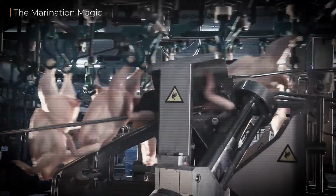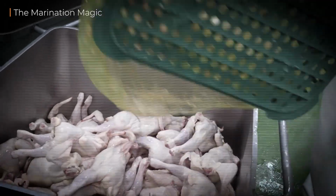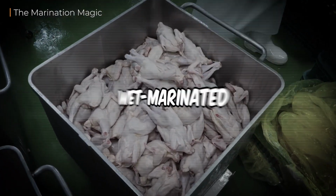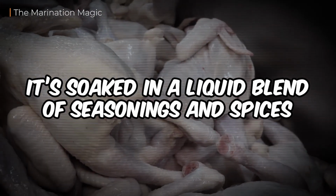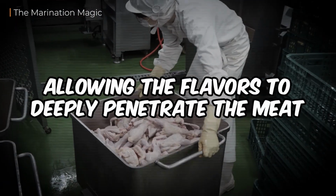Unlike some other chains that might use a shorter, simpler brining process, Popeyes takes a more intensive approach. The chicken is wet marinated, meaning it's soaked in a liquid blend of seasonings and spices, allowing the flavors to deeply penetrate the meat.